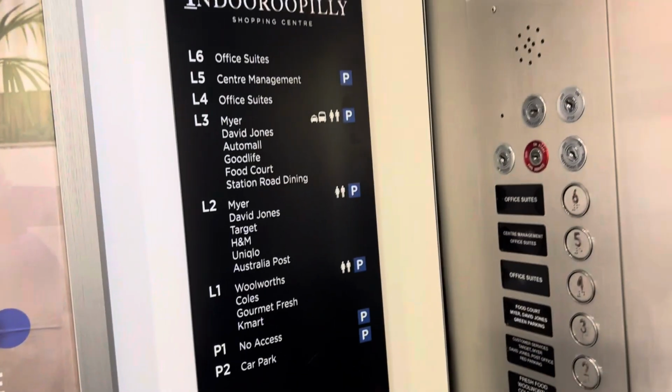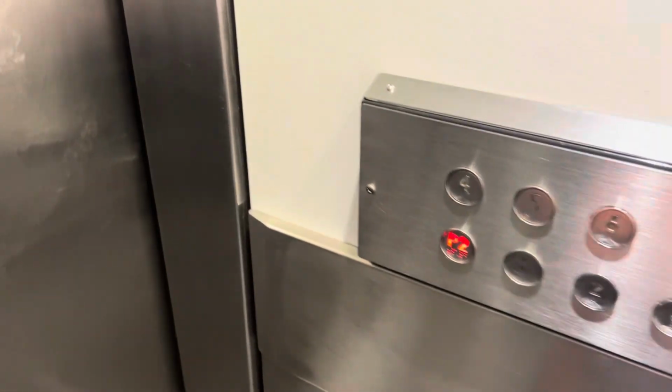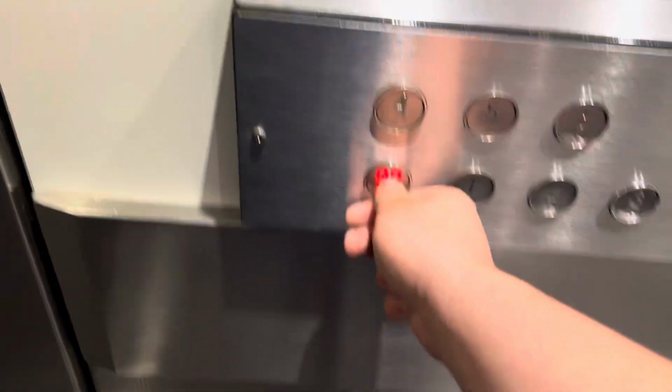We'll do a cab view. Here's a great view of the shaft. Got a P2. Oh, these are really quick.